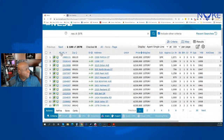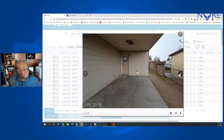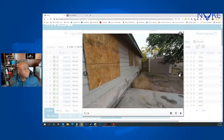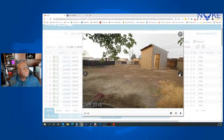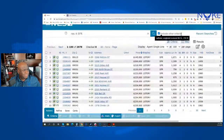Right now, the cheapest house is $145,000 for 1,071 square feet, 4 bedroom, 2 bath, built in 1964. Okay, I can't wait to see this. What do we get? And that's what you get. Handyman special. And you can't get in it. Let's see if I can get some notes here.